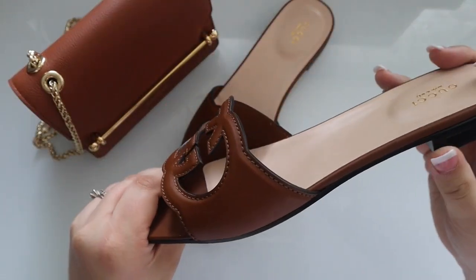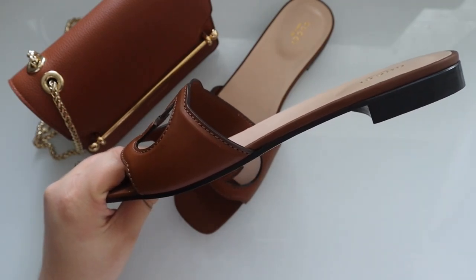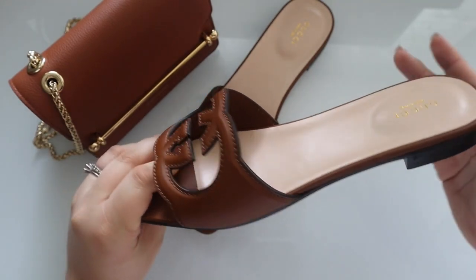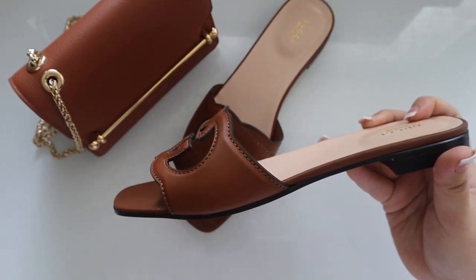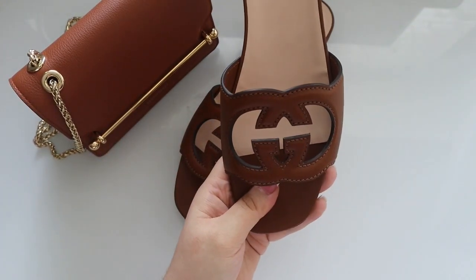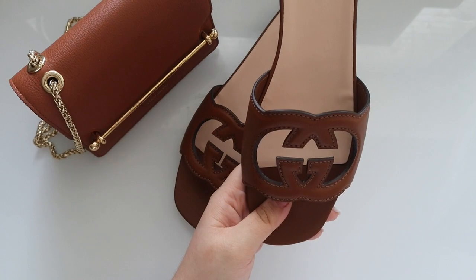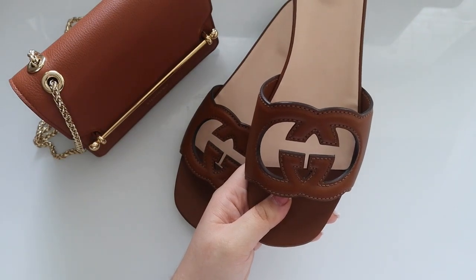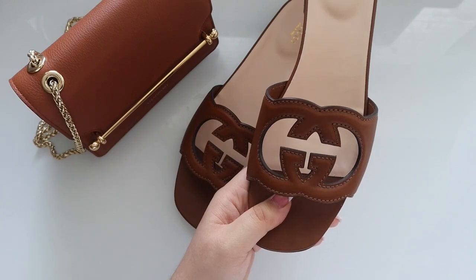What I also like about these is that there's somewhat of a little heel, so it makes it a little bit more elevated. I know it's a very popular word we like to use now. So it does elevate the style of the sandal. I don't like normal slides. I think this little heel just makes these a little bit classier than regular slides. And I really love this style. I also just like the G because I feel like it's a really cute design. And honestly, if I was walking and I saw these on someone, now I would know that it's Gucci, but I feel like just with how it's shaped, I wouldn't be able to tell that it's the Gucci logo.